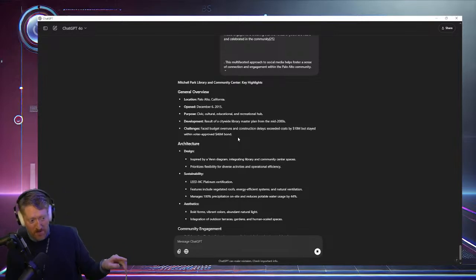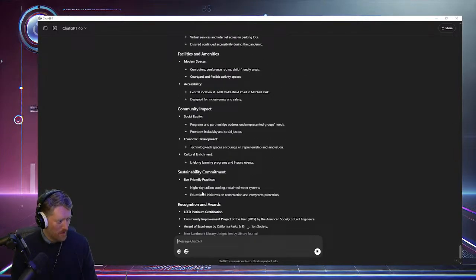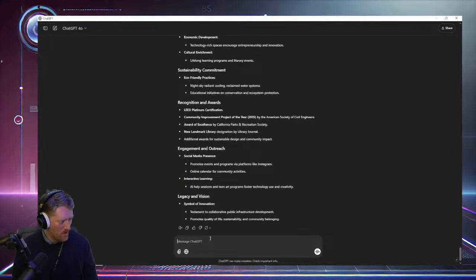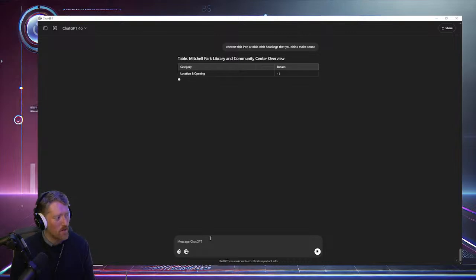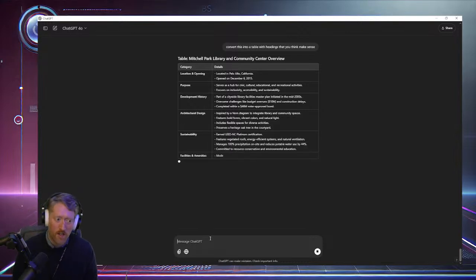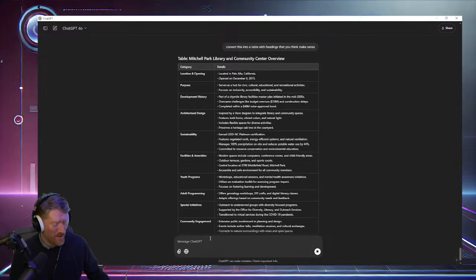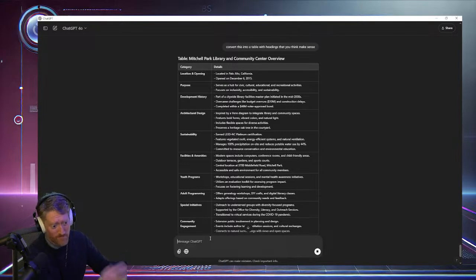Now, this is what saves time: being able to take unstructured data or text or a description of something and quickly convert it into another thing. I've also found a lot of success with things like, oh, it's still thinking now. Okay, convert this into a table with headings that you think make sense, because it might come back and ask what the headings should be. Also helpful. Then you can say, now add a new column with an illustration of this point. And now you're almost halfway to a 1 hour PowerPoint made with these things.